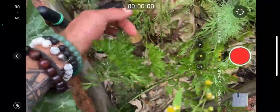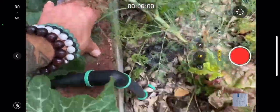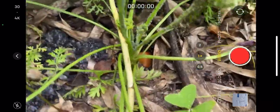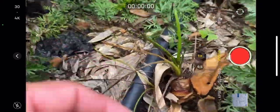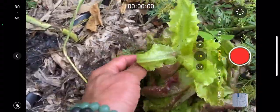So, this is carrots. That's butter lettuce. As I said, butter lettuce not doing so well. But let's get a good look in the carrots. And we're getting some carrots down there. There's maybe quite a few different. Yeah, that little guy's not doing so well. But that's okay. Oh, and the butter lettuce. This one seems to be doing a bit better.